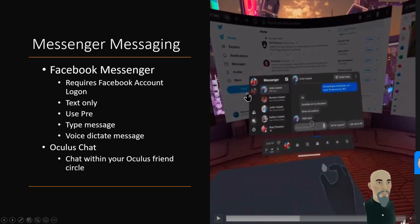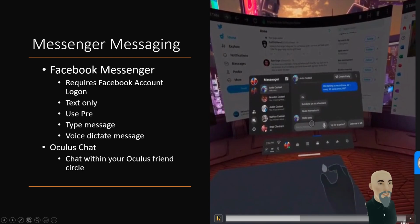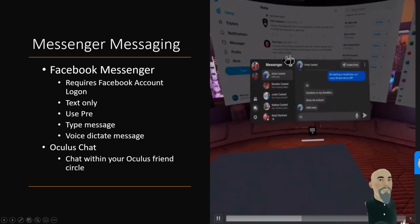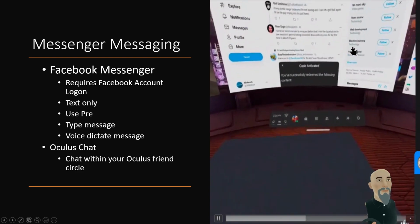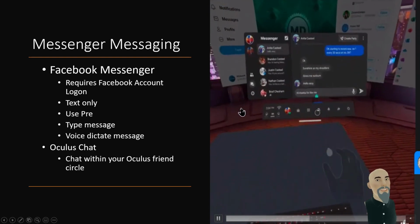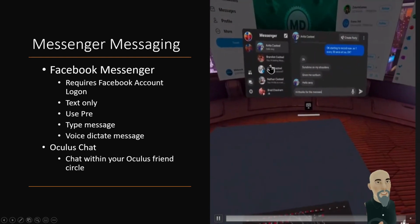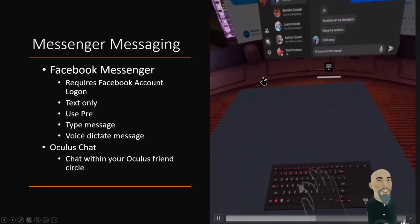Two separate things, or at least they're broken out separately here, with two separate groups of people. So I have folks that I'm friends with on Oculus, and I have folks that I'm friends with on Facebook. And those chats and messages come through in those two different channels. It's the same panel here within the menu, but it is two different channels within there that I would toggle back and forth to communicate with or message folks from.